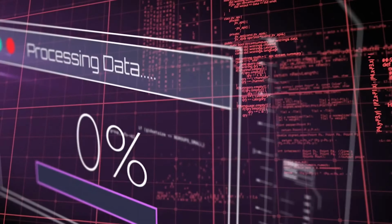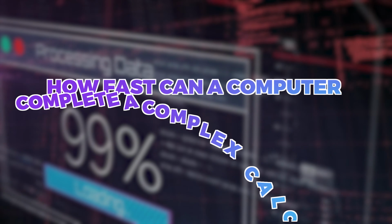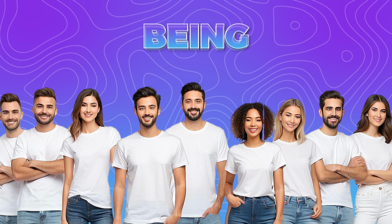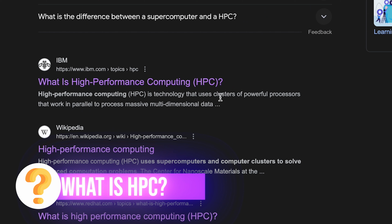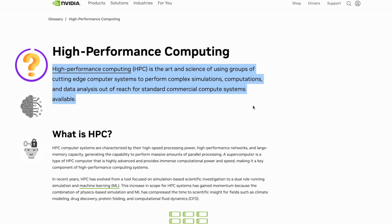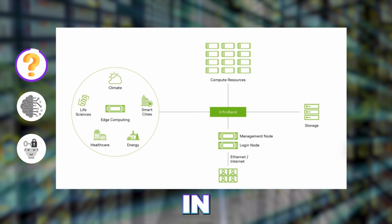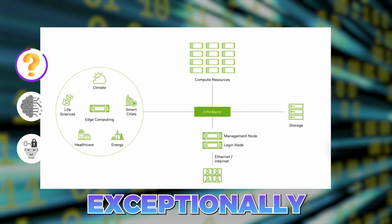This innovative approach greatly boosted the computational performance. Basically, how fast can a computer complete a complex calculation, taken to the next level? Well, at least as expected by a regular functioning human being back then. High-performance computing, or HPC, is a technology, a practice, an art and science that uses clusters of powerful processors working together to process data across multiple servers in parallel to perform complex computational tasks at exceptionally high speed.